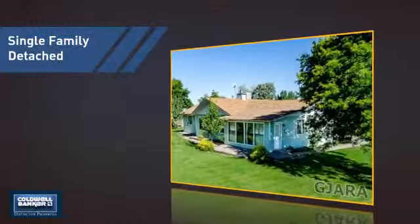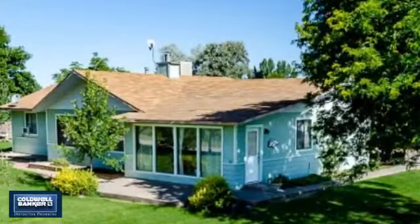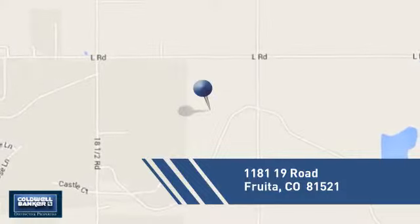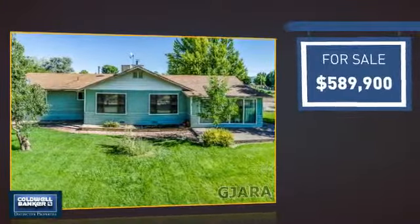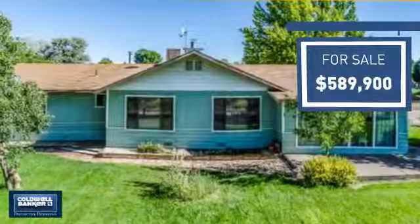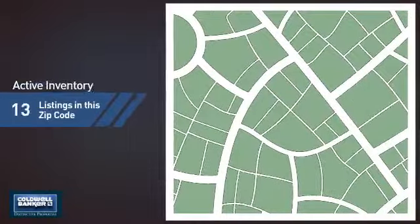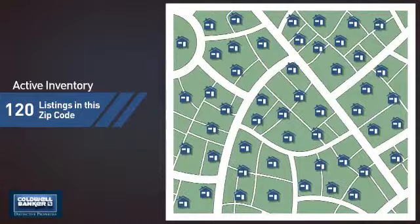This detached home is a great choice for families who want the privacy of their very own lot. And it's located in this area. Currently listed at just under $600,000. It offers an excellent value for the area. Wondering how it stacks up against the competition? There are now 120 homes on the market within this zip code.